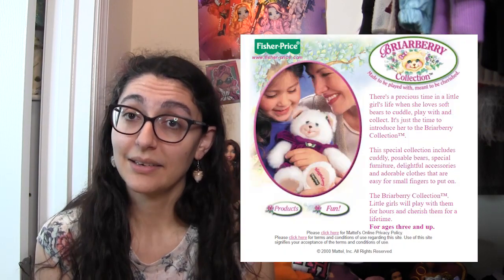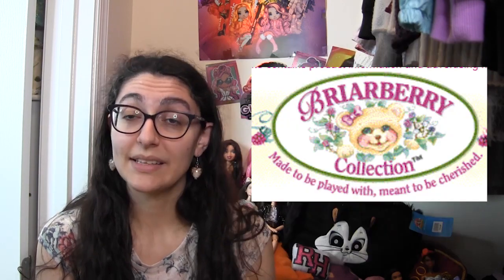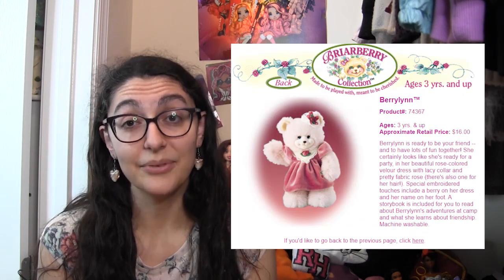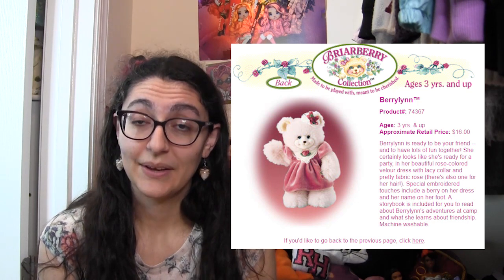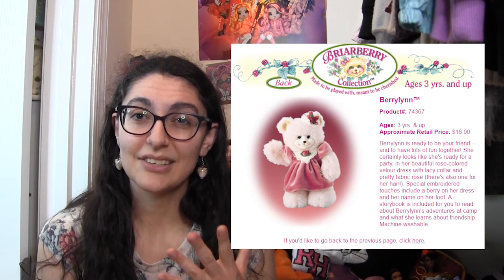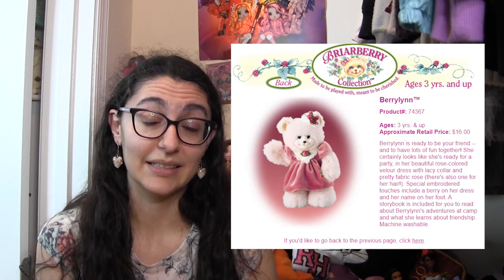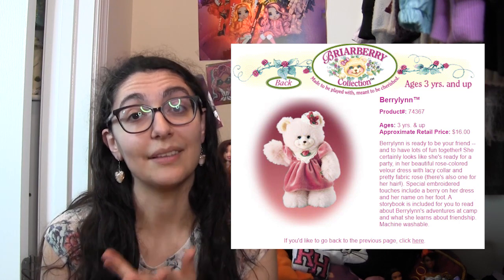From the little history I was able to garner, the line was introduced in 1999 and ended in 2000, with the tagline, "Made to be played with, meant to be cherished." The official website markets them towards girls ages 3 and up, who are in that transitional stage of still liking stuffed animals, specifically teddy bears, but also maybe leaning towards older girls' toys like fashion dolls.